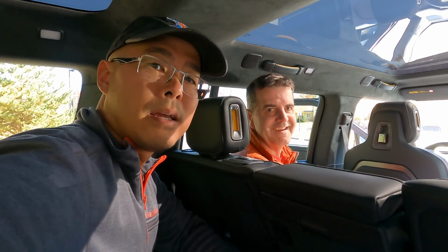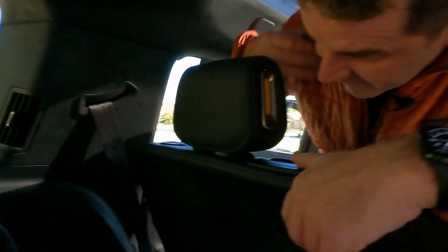If you're in my family, really all my kids need is steady power supply and a good internet connection. I'm assuming the R1S comes with data, right? Wi-Fi. Yep. Speaking of power connections, there's USB-C right there. Okay, yeah, there you go. One on each side for the kids. USB-C in the headrests of the front seats.